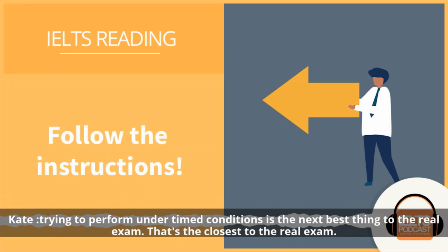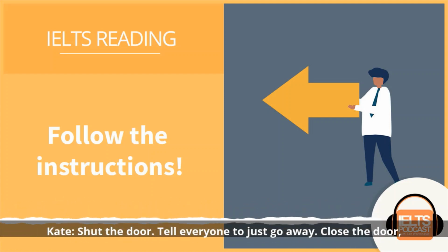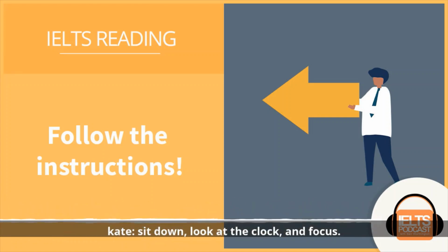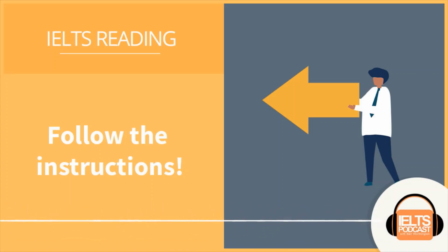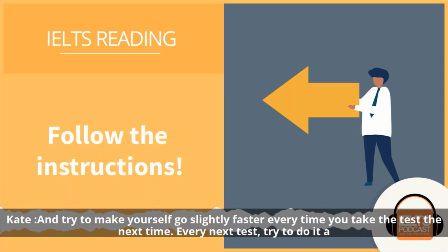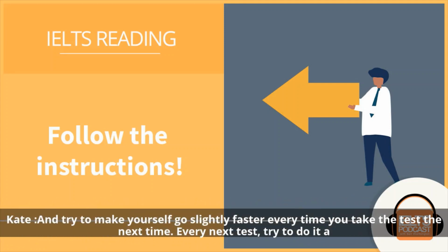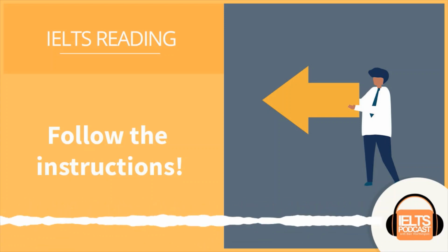Again, trying to perform under timed conditions is the next best thing to the real exam. I mean, that's the closest to the real exam. Shut the door, tell everyone to go away, sit down, look at the clock, and focus. And try to make yourself go slightly faster every time you take the test. Every next test, try to do it a bit faster.